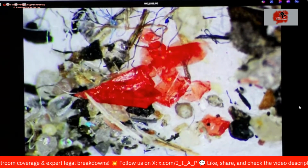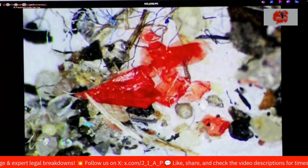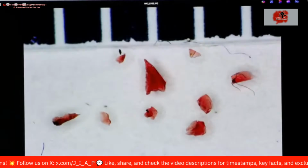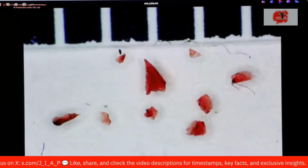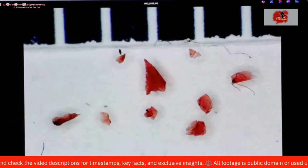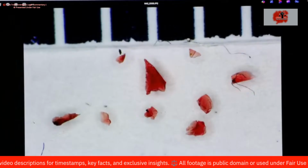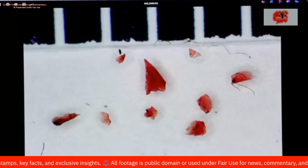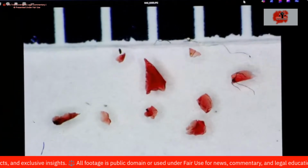And lastly, Ms. Gilman, if we could have photograph 9369. And Ms. Hanley, what are we looking at here? This is a picture that I took of the red plastic pieces that I removed from the debris. Thank you. Ms. Gilman, you can take that down.